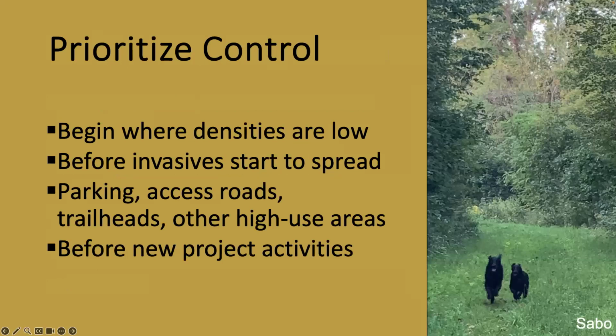So if you're trying to prioritize which invasive species or which patches of invasive species to control, I recommend you start with densities that are low. So start where you're going to be able to sort of head off that big problem down the road. Certainly think about areas where you're going to have a lot of activity, a lot of potential for movement of seeds or plant material out, like roadways or trailheads. And if you have a new project you're planning, like building shelters or spur trails, if you can get in ahead of time to that area and the adjacent area and clean out invasive species first, that will make things easier down the road.